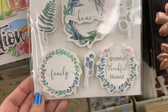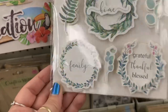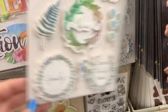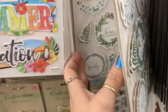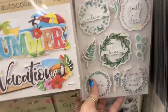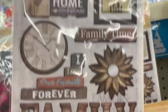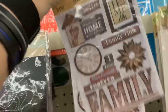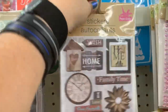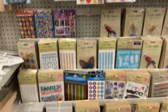Yeah, that's real. Oh, look at it. It's got a sheen to it. I did not even know that. That really is pretty. Yeah. I've got enough stickers. This is pretty too. This is an 8-piece. Those that like to do scrapbooking or junk journaling, anything like that, those would be fun to add.